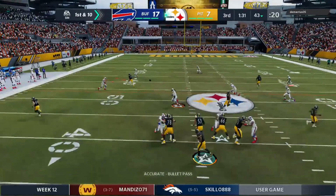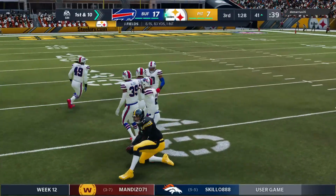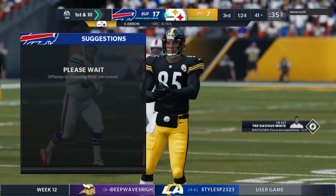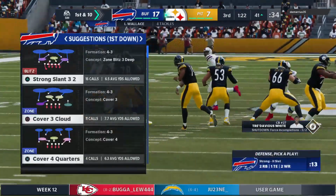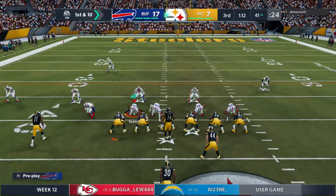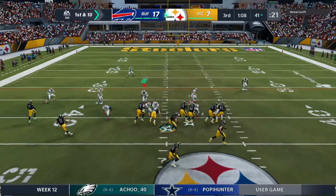Back to throw now on 1st down. Oh, he got position on him, and he pulls it in. And taking it across midfield and just shy of the 40. Add the gain here to the previous play, and it's better than 40 yards total. So 1st and 10 now in Buffalo territory at the 41.